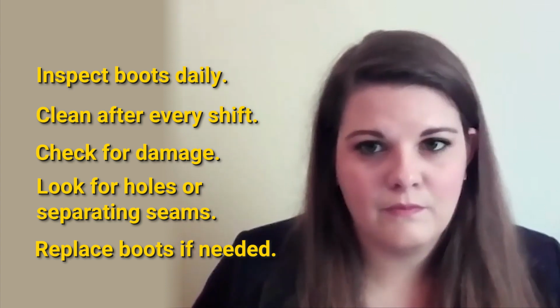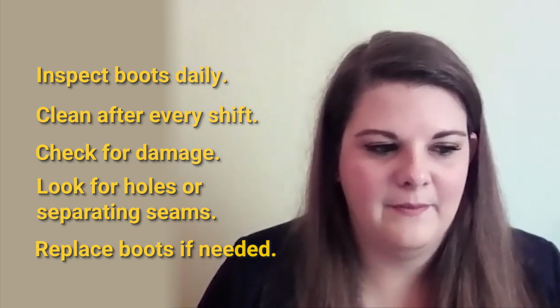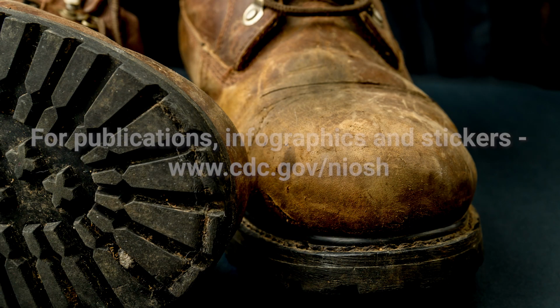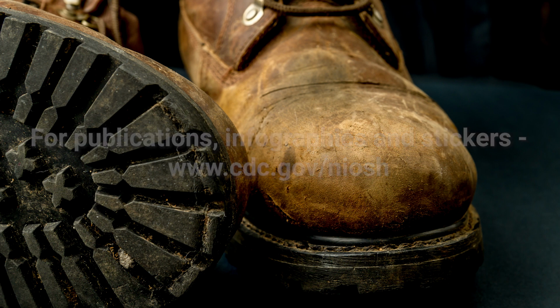Even though our finalized project and results are not out yet, we do have a number of publications, infographics, so I encourage you to visit the NIOSH webpage. We have some stickers that are related to slips, trips, and falls. So there's definitely still some things out there that you can use and check back when we have our finalized publications.